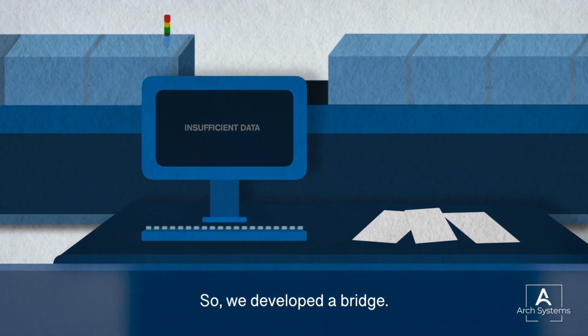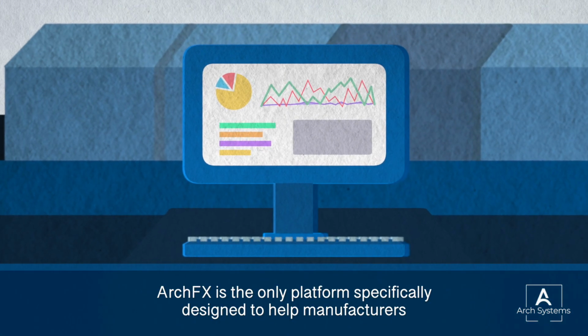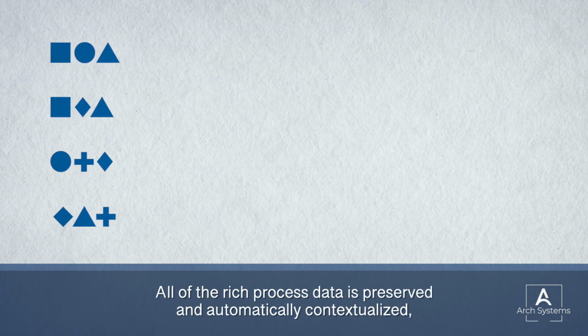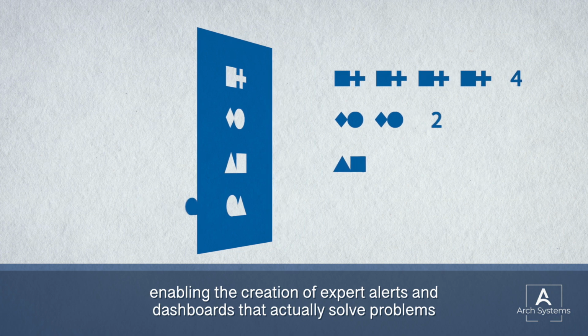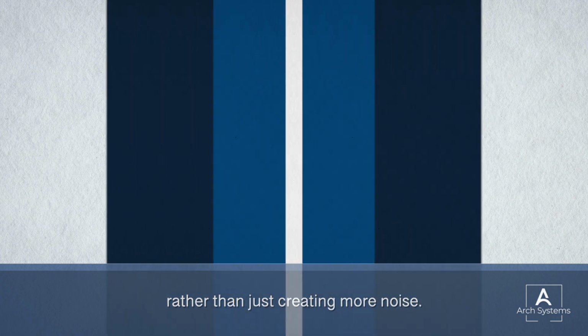So, we developed a bridge. ArchFX is the only platform specifically designed to help manufacturers understand both where their problems are and how to solve them. All of the rich process data is preserved and automatically contextualized, enabling the creation of expert alerts and dashboards that actually solve problems rather than just creating more noise.